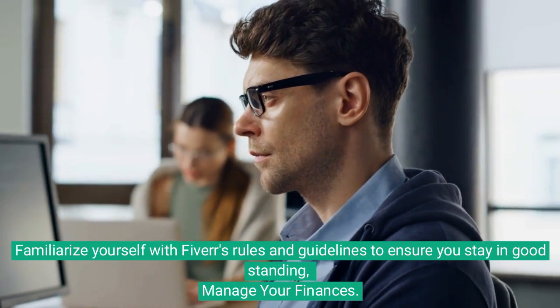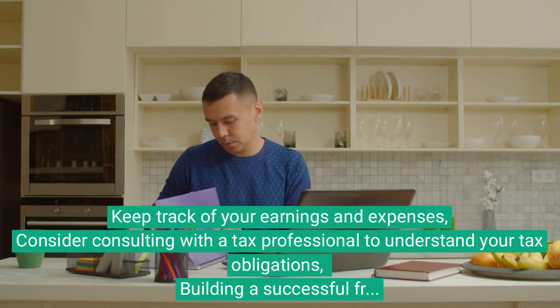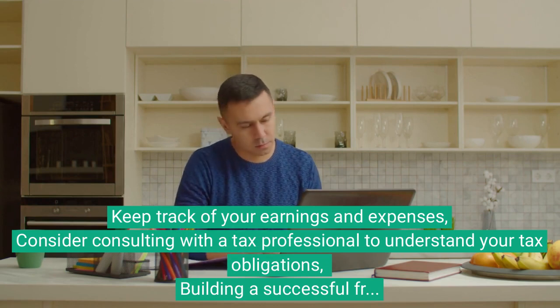Manage your finances. Keep track of your earnings and expenses. Consider consulting with a tax professional to understand your tax obligations.